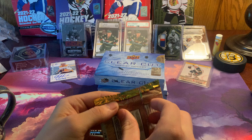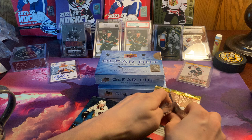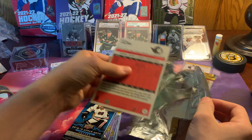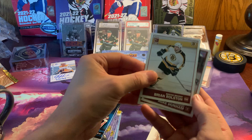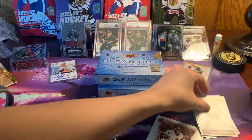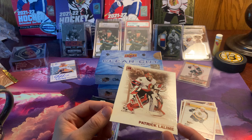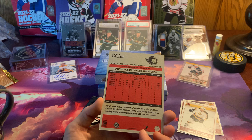All right, here comes 2004 Exhibit Hockey. Let's rip. Wow. Big dog cards. At least one. We got, ooh, Brian Rolston. Wild guy there. Mike Dunham on the Rangers, Tyler Arnason on the Hawks, and big dog Patrick Lalime, who knows? Massive card, goalie for the Sens. Pretty cool. My first kind of huge card. That's pretty nice, though. All right, pretty cool, pretty cool.